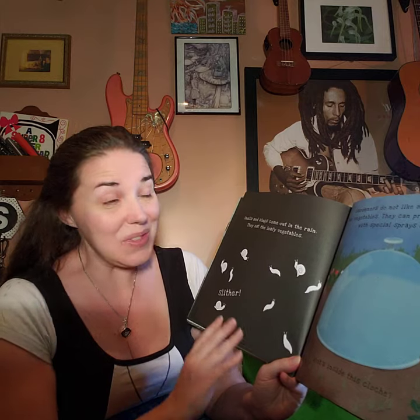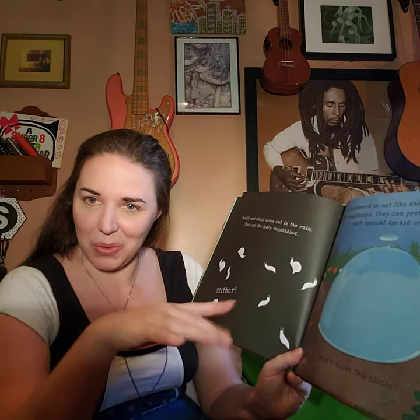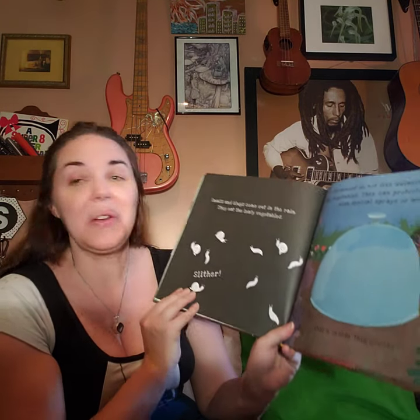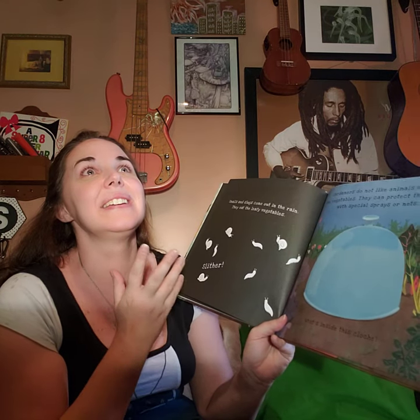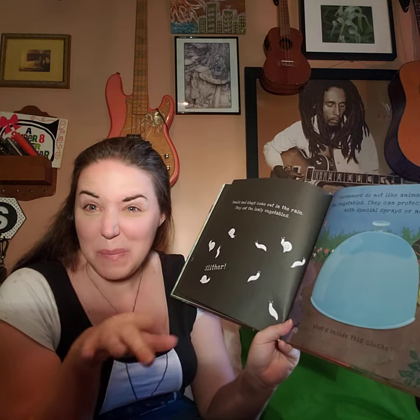Let's see. Snails and slugs. And some of you know sometimes worms too come out in the rain. It's easy for them in the rain to scoot around. They eat the leafy vegetables. Wow, so cool. So that's a great thing to look for when you're out in your garden or a park nearby looking for habitats, to look around where things might be wet and slimy.